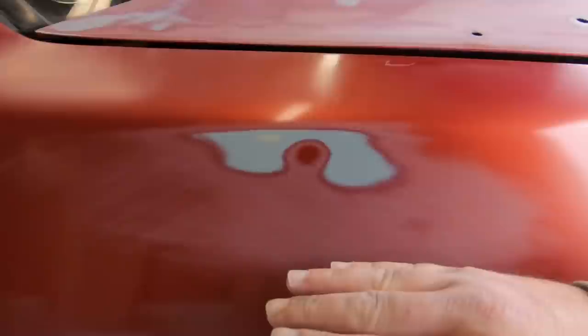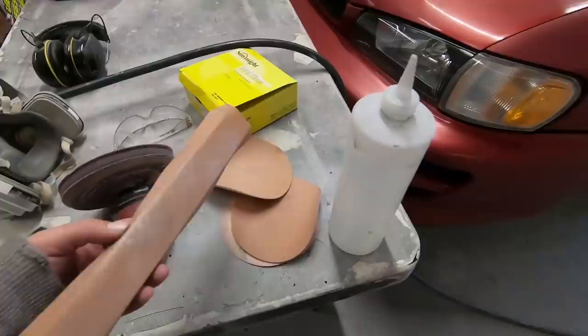Now you can see the little ding from the outside of the car before you even mess with it at all. But as soon as you get a block on it and you start blocking it, that block is going to sand down the high spots and it's not even going to touch the low spots. So this right there at the tip of my finger, that's still regular old clear coat, hasn't been sanded at all, and same scenario for this down here. So that's going to expose our dents by using a block, and the block that I used was just this one right here. I have a whole bunch of these in a whole bunch of different sizes.